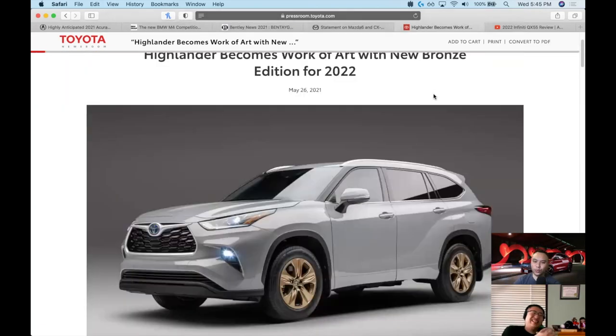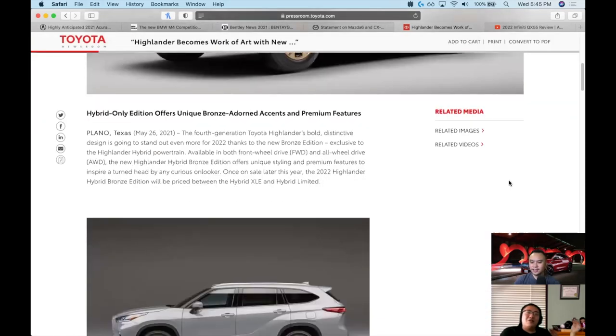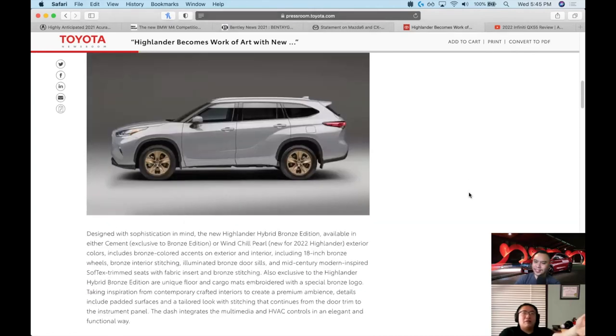I love the quote that's right on the top. It's a zero creativity work of art with new bronze edition. I think Toyota just does this kind of stuff where they probably paid for the mold of this wheel and they're like, well, what can we do with it? We ordered too many of these wheels and we ordered them for the last generation car, but we're still putting them on the new car. And then there's a guy in the back, he raises his hand. He's like, hey, I found a bunch of bronze paint over here. Maybe we can use that.